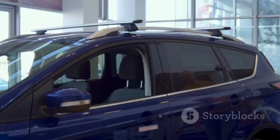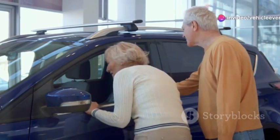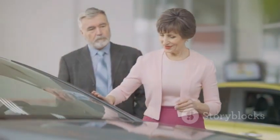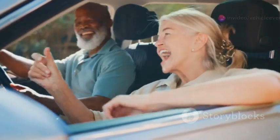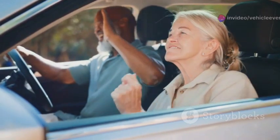After careful consideration, we've handpicked 6 vehicles that truly stand out for their comfort, safety, and user-friendliness. Each one offers something unique, whether it's a spacious interior, intuitive controls, or top-notch safety ratings. These cars are designed to work with you, not against you. They adapt to your needs, making every journey smoother and more enjoyable, whether you're running errands or heading out on a road trip.